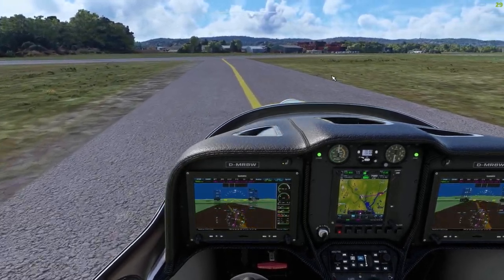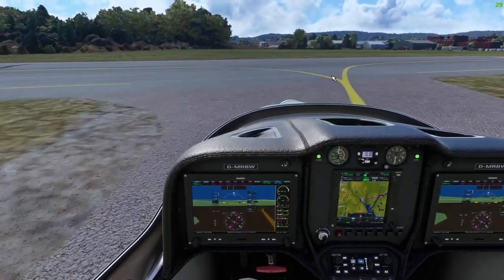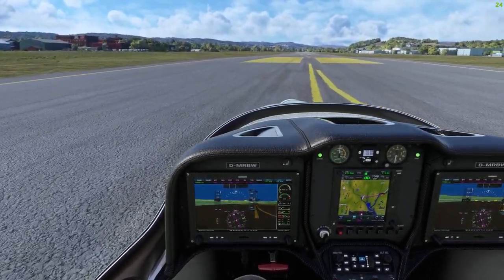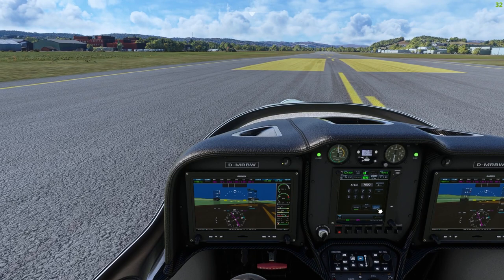Put in the auxiliary pump. Actually quite a short field. Wondering what military traffic is actually flying here. It's sort of a training space, or can you land an F-16? Yeah, I don't think so. Well, they just land on the road, they don't need an airfield.